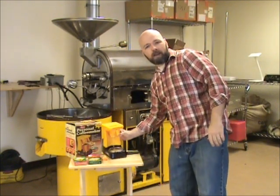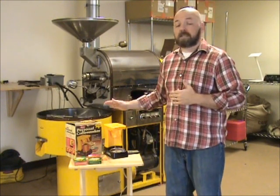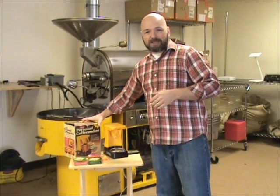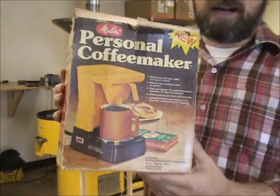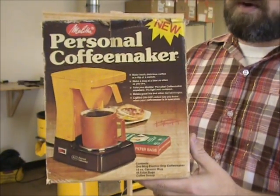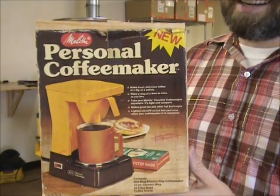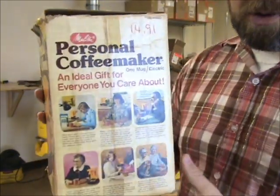I called Melitta with the serial number, and the lady that I spoke with there said they didn't track the serial numbers back that far, but guessed that this is probably pre-1978. And what's also cool about that is this was in its original box and had everything that came with it originally, with the exception of this ceramic mug that you see on the box. And it is so dated and so cool. Like, check out these testimonials here.